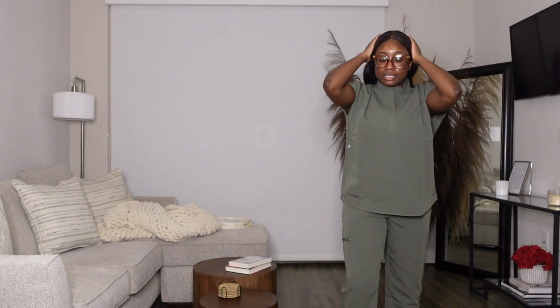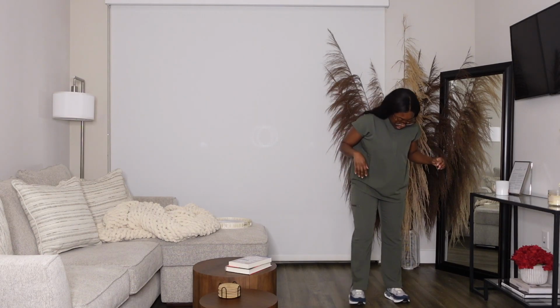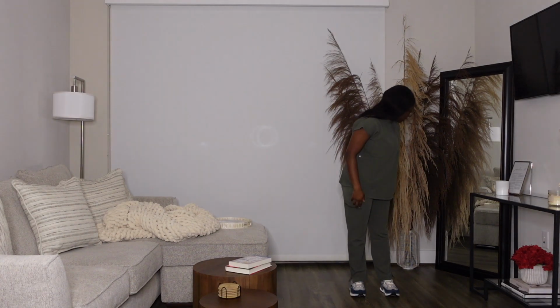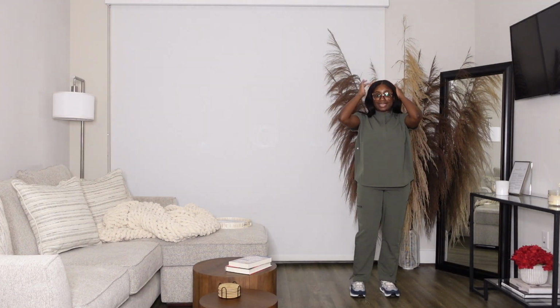But yeah, this is how it looks. Remember, these are the boot cut pants or the yoga pants, so it's not a skinny leg. I tried it on with a different pair of shoes. I feel like this looks super baggy. It's not giving your traditional scrubs at all.